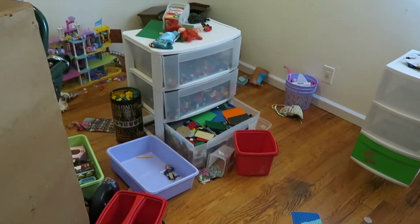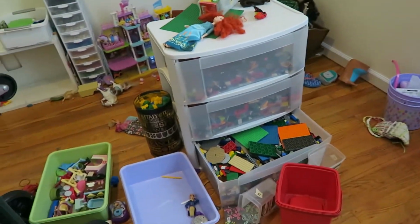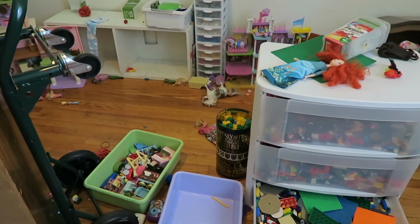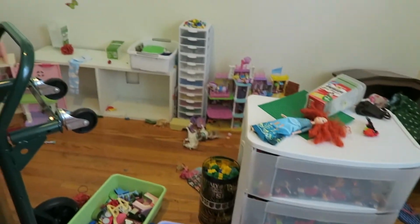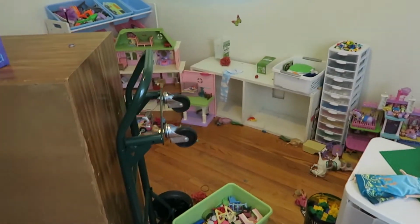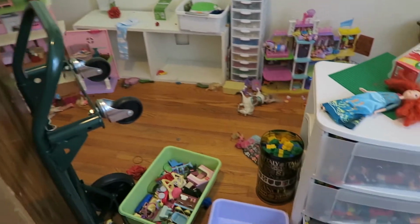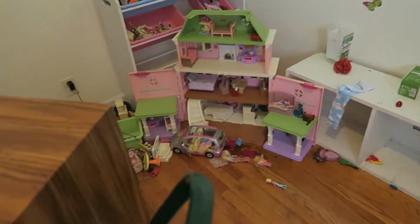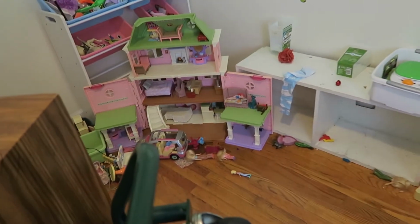Here is progress from Friday. Again, that was 3 days ago. So we left it Saturday, Sunday, Monday, so 4 days ago. Most of the Legos are in here. The reason why the doll stuff's out is they actually had a virtual playtime with a friend of theirs. Only child, she wanted to have some playtime, so they pulled out all the doll stuff to play with it. We're going to be putting all that away though.